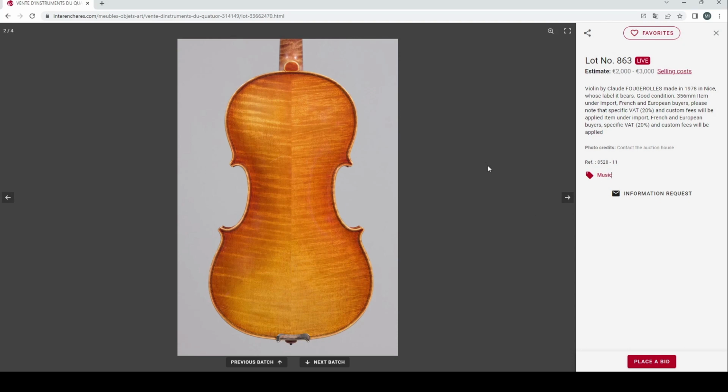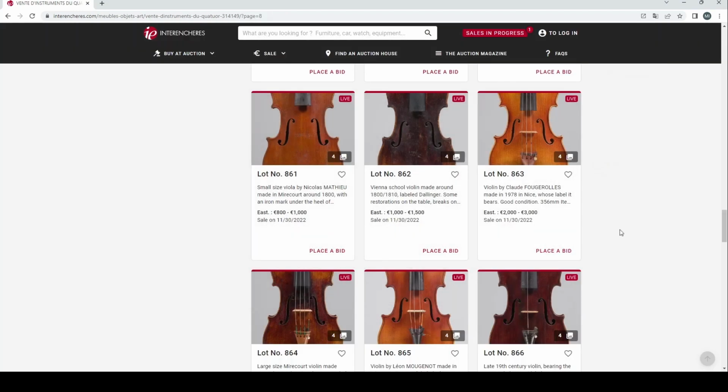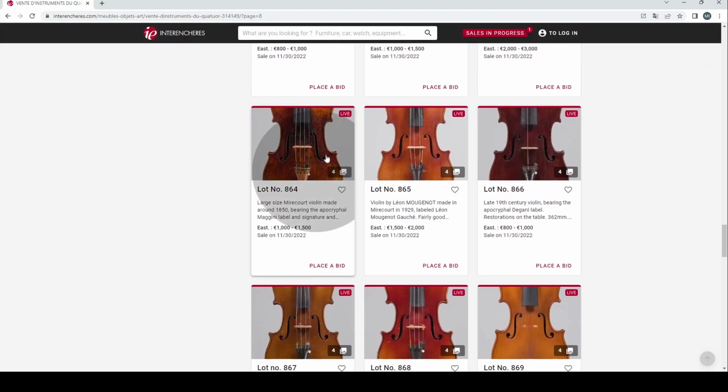Well, it's very tidy, quite nice actually. Yeah, oh, interesting scroll there. Yeah, curious final turn there on that scroll. That's a tidy looking work, 2 to 3,000, interesting.